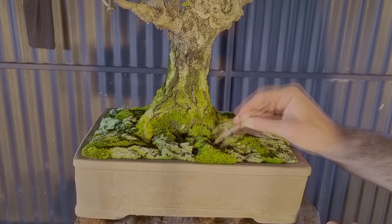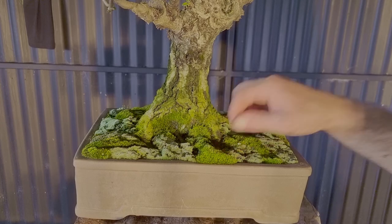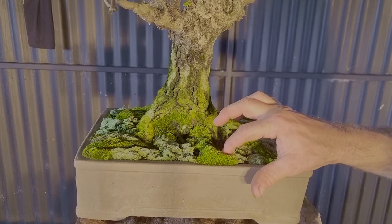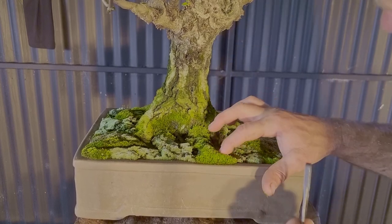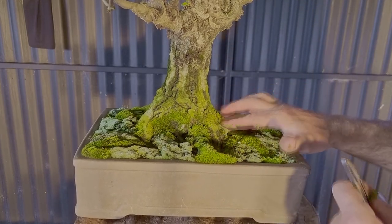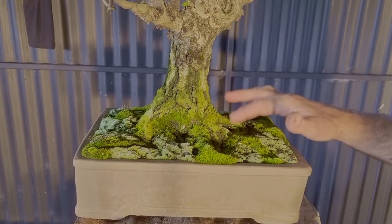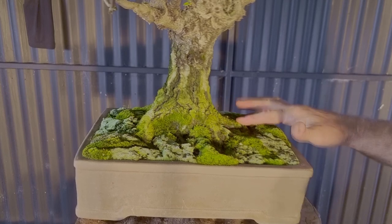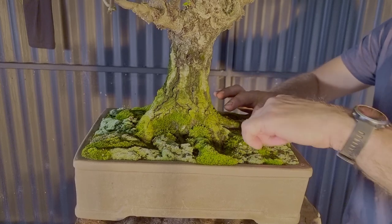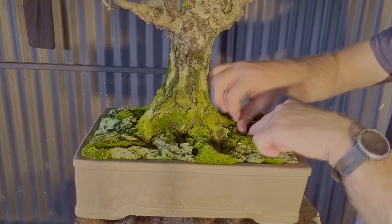Let's do that. Clean that off. I may get there with a toothbrush and just clean it a little bit. Push some of this moss sideways off the root because there are some beautiful roots on the front of this tree. Another beautiful one there. Basically, I'm just pushing the moss, spreading it to make this root stand out, because this tree has an absolutely gorgeous root system on it.